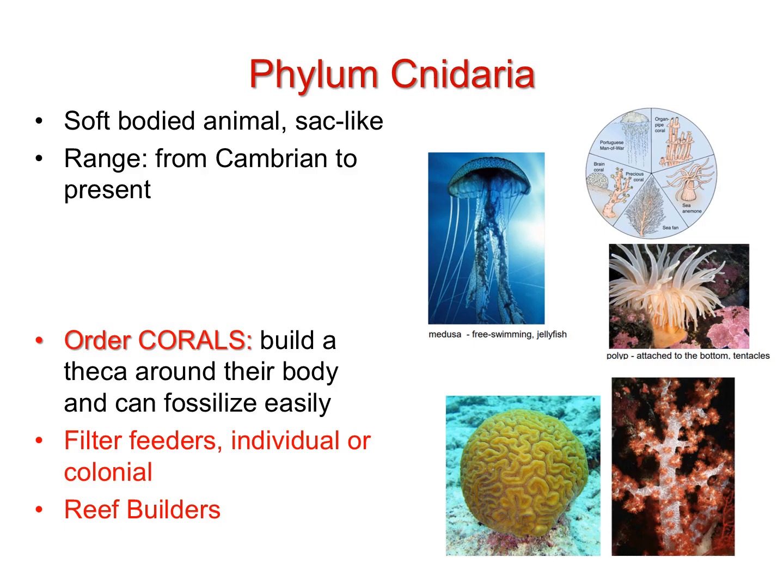Next phylum is the one of the Cnidaria. Cnidaria means soft body, sac-like body animal. Their range also is from the Cambrian to the present. The Cnidaria have several forms. Some are swimmers, as you can see there. Some can even be slight crawlers. For example, jellyfish, sea anemone.